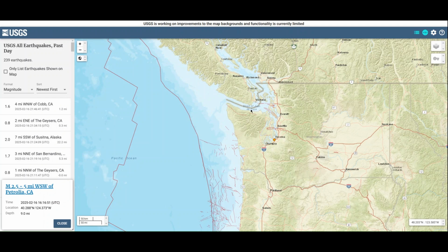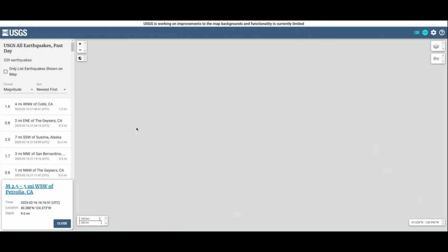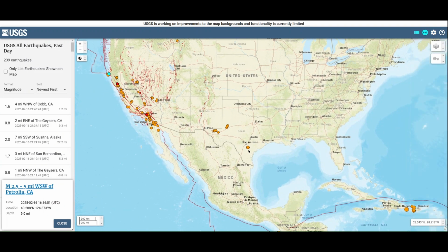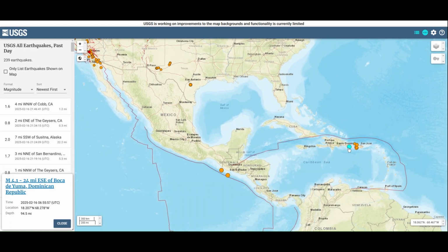Okay, this is the Strait of Juan de Fuca, but it doesn't show anything on the faults. Alright, anyway, let's move on. West southwest of Falls City, Texas, at 3.0, 4.6 miles deep. I had to look at that one.